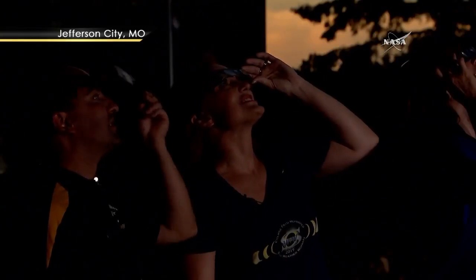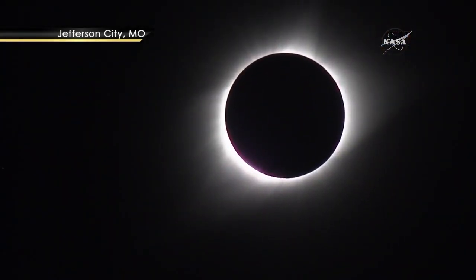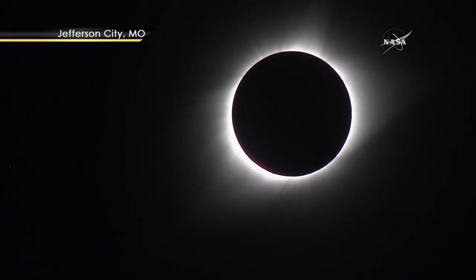I think we're at totality. So now you can take your glasses off. That is amazing. Listen to that. You can actually see the corona a little bit even through the clouds. That is incredible.